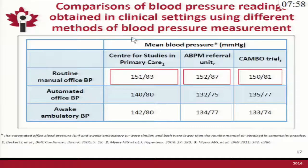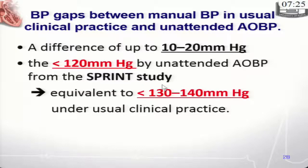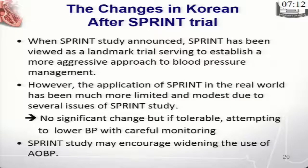This is a slide showing the comparison of BP readings obtained in the clinical setting using different methods of BP measurement: routine manual office BP, automated office BP, and awake ambulatory BP. There are 3 different studies. As you can see, the difference between routine manual office BP and automated office BP was up to 10 to 20 millimeters of mercury. It means that less than 120 millimeters of mercury by unattended AOBP from the SPRINT trial may be equivalent to around 140 millimeters of mercury under usual clinical practice.